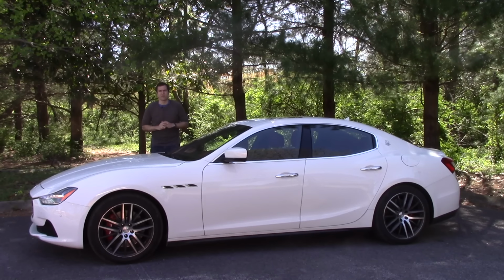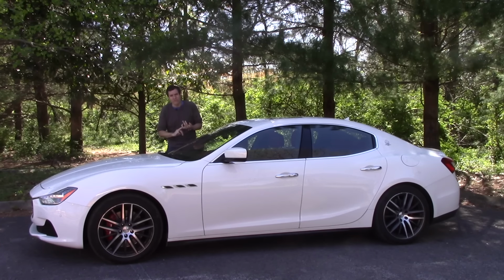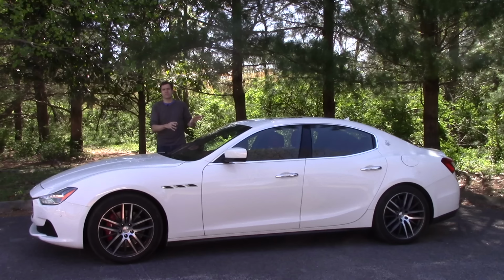And here's the kicker. I already told you the Ghibli costs around 80 grand. The 550i has more power, more torque, more safety features, more equipment, and its starting price is $67,500. Add in all of the features I mentioned and you're somewhere right around $70,000, which gives you a lot of money left over to spring for a vanity plate that says LOL Ghibli.